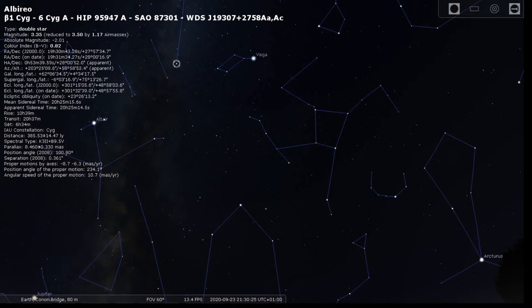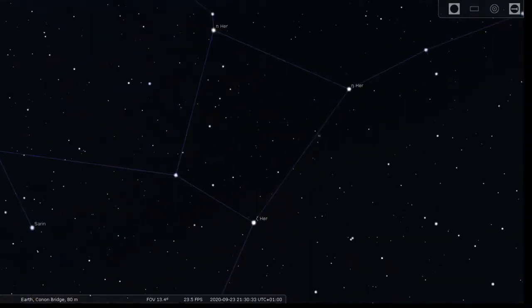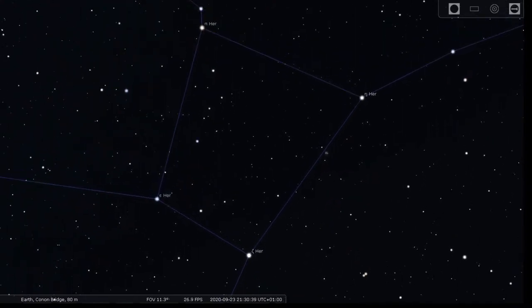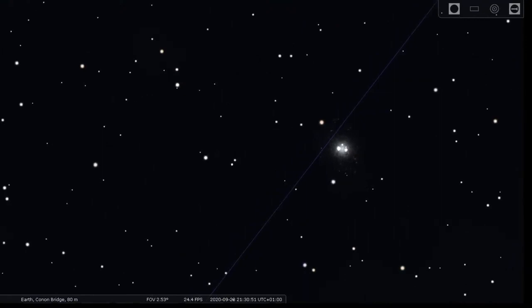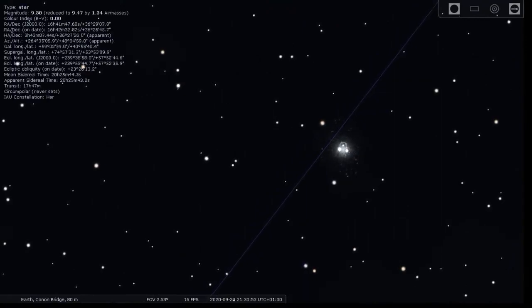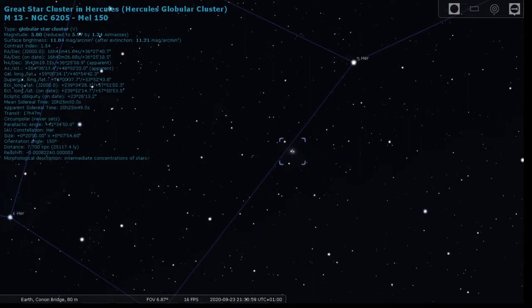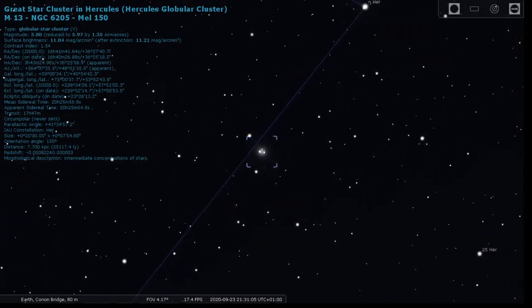That's Hercules' sort of torso. And just about, let's see, there, I am going to try and zoom in. Now, I wonder if you can see a faint smudgy thing on the right hand side of his torso. I'm going to zoom in, and there it is. Oh, too big. Too big, but there we are. The Great Globular Cluster, one of my favourites that I like photographing.